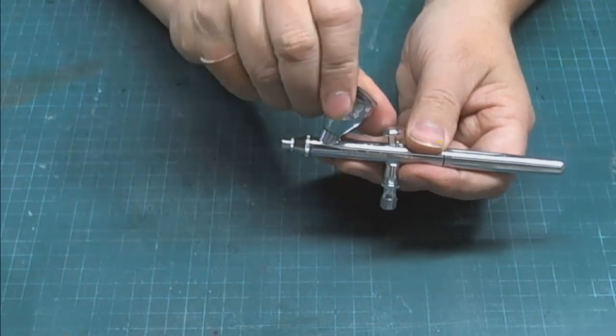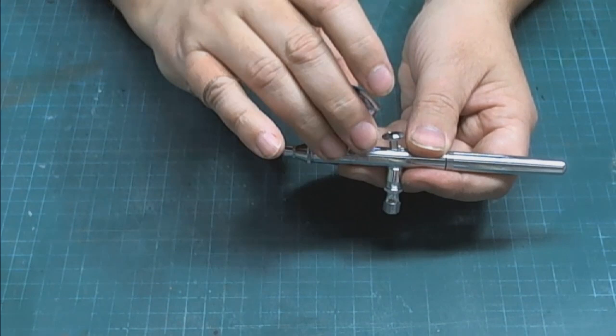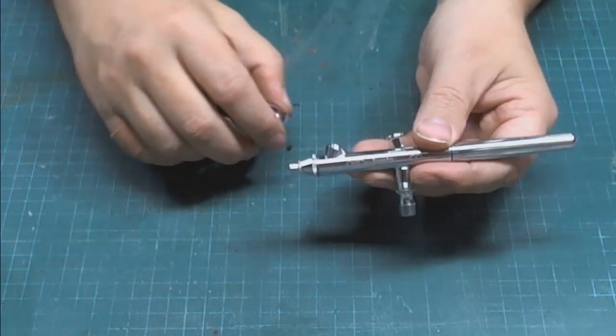Now, let's break this down. There's very good seals on the entire setup. The color cup comes off so that you can change it.